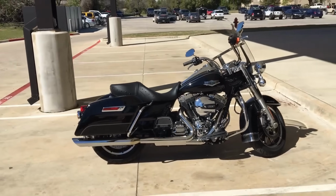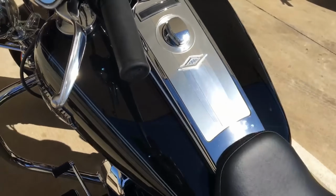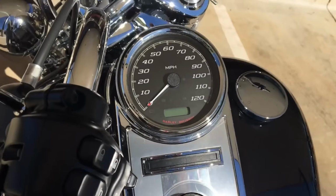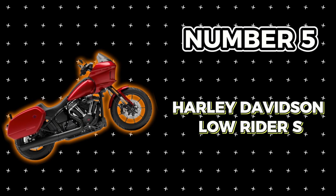If you think the Road King's practical power is impressive, just wait, because the next bike on this list takes that dependability and cranks it up with raw, aggressive performance. Number 5. Harley-Davidson Lowrider S.